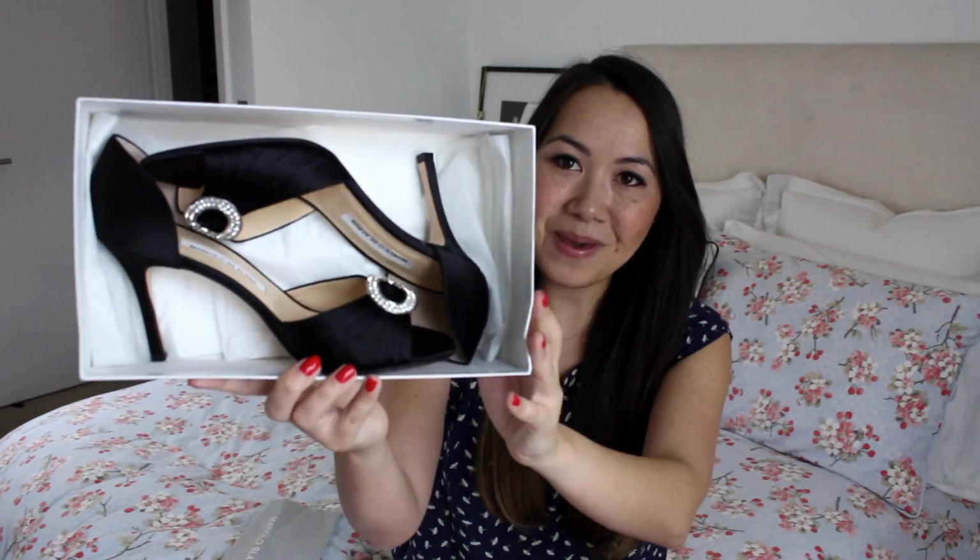The next gift I got are these amazing shoes from Manolo Blahnik. I have wanted these since I saw them in an episode of Sex and the City. They're the ones where Carrie goes to a baby shower, I think it is, and then she leaves her shoes in the front kind of hallway, and then someone steals them, and there's a big drama about getting them back. But I have wanted these for many, many years because that episode's been out for many, many years, and they are these amazing, amazing pumps.